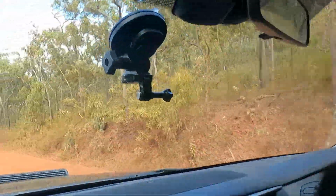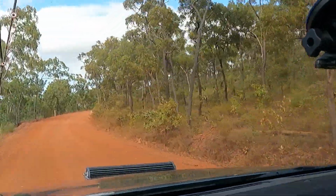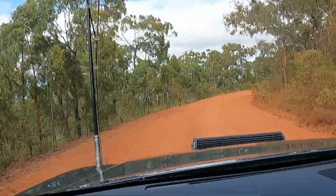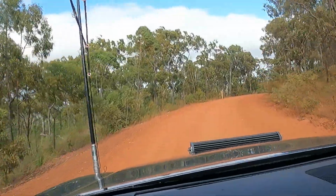Okay, we left our riverside camp just north of Cooktown this morning. We're on our way to Laura. We're sort of taking a shortcut on what they call Battle Camp Road. It's part of the old Coen coach road out to Old Laura, and then from Old Laura you run back down into Laura proper.